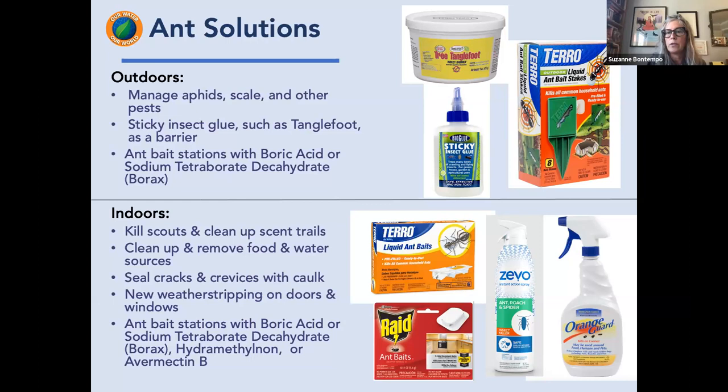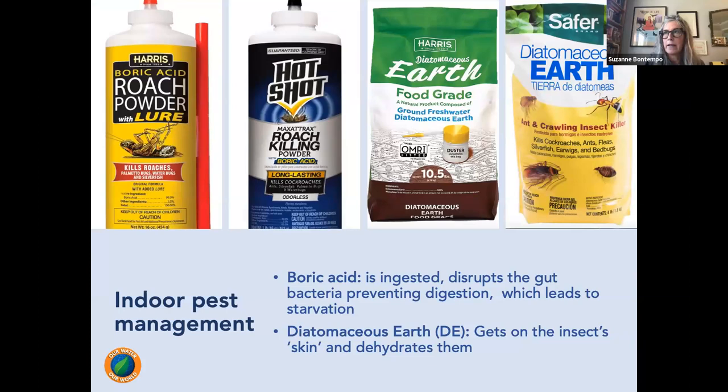And then a couple of products that I like to talk about for indoor pest management is boric acid. As we've just mentioned, it's the active ingredient in those bait stations, the indoor and outdoor ant bait stations. Of course, we always want to read the label to make sure we are seeing that that is the active. Again, it might be listed as sodium tetraborate decahydrate, which is the boric acid. It also comes in a powder. The powder is going to be ideal for cockroaches and ants, whereas the bait stations are just designed for ants.